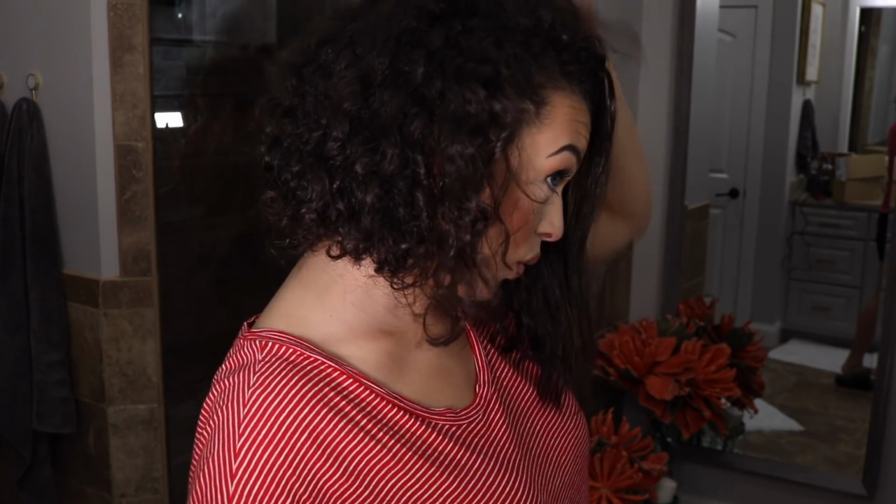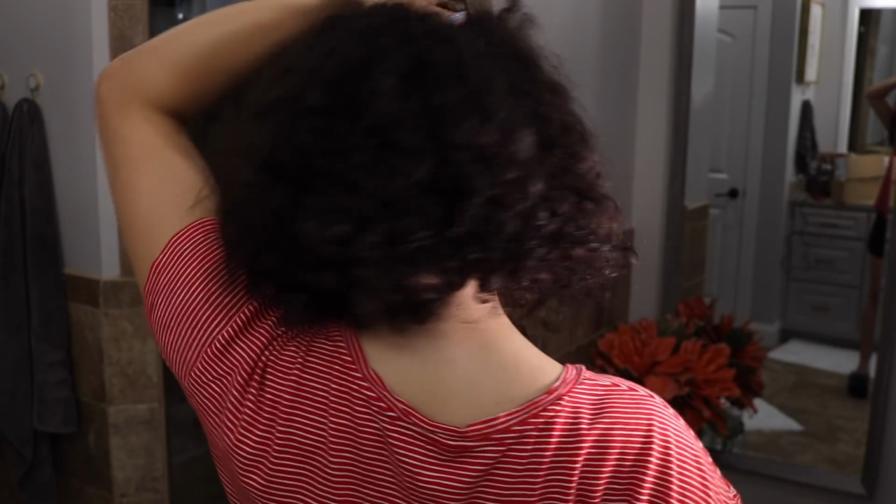Okay guys, so this is what we are working with. I hope it's bright enough in here for you to see. Hold on, let me hold up my little light. But this is what we're working with. My hair is pretty much air dried for the most part. I left it down while I was doing my makeup.